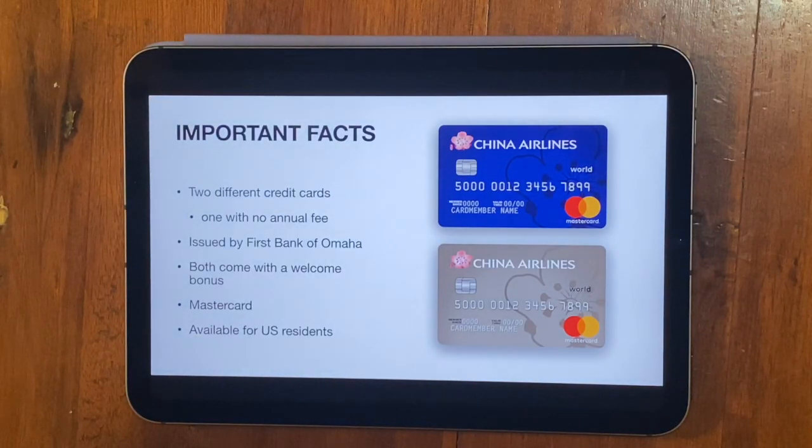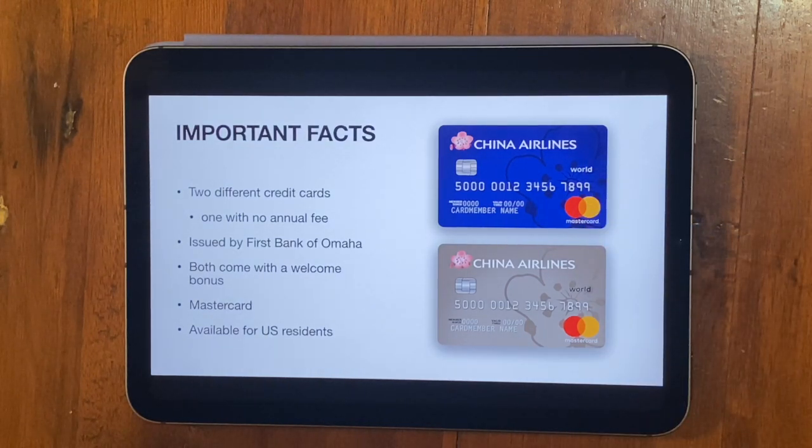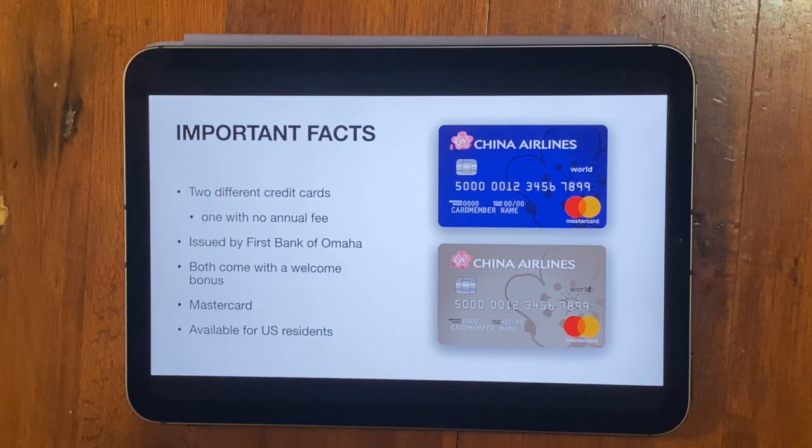Okay, so as you can see here, there are two different credit cards. The blue one is a no annual fee credit card, and this goldish one is one with an annual fee. It's issued by the First Bank of Omaha, and both come with a welcome bonus. It is a MasterCard, and it is available for US residents. Of course, if you are in Taiwan, China Airlines does offer a separate China Airlines credit card only for Taiwan citizens or residents.